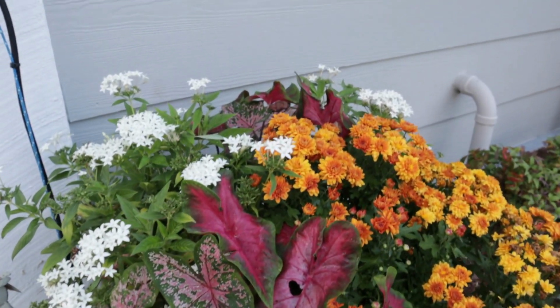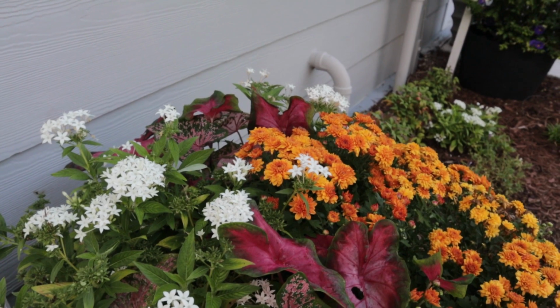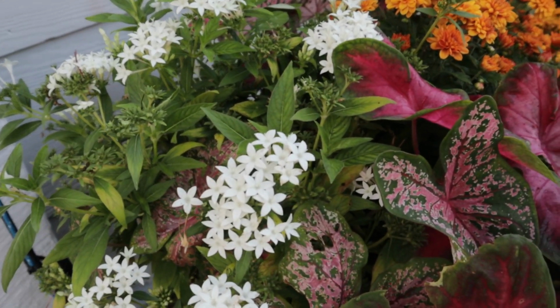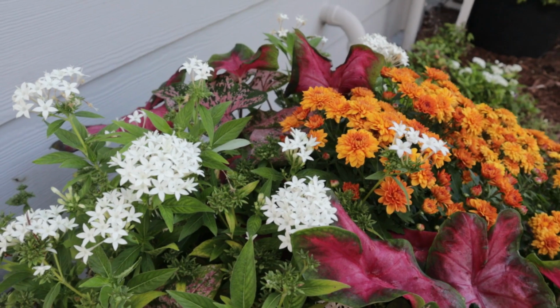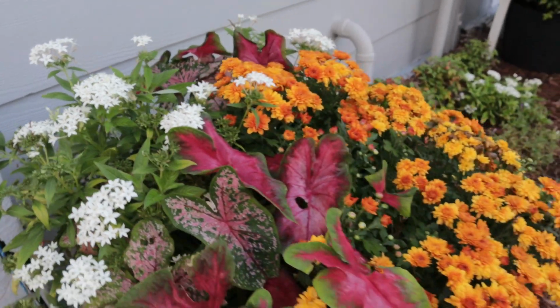These pentas, they've been in this pot for years. Pentas in my area do so well. I am in garden zone 9B, and I know they're supposed to be annuals in most areas, but here they're perennial. So year after year, I just trim them back in the spring and give them a good dosing of some plant food, and they just get larger and larger.